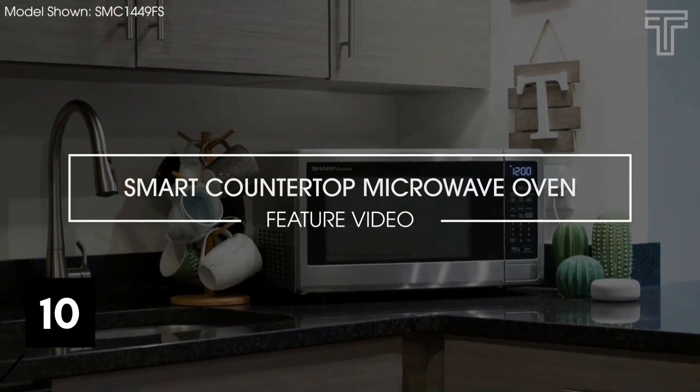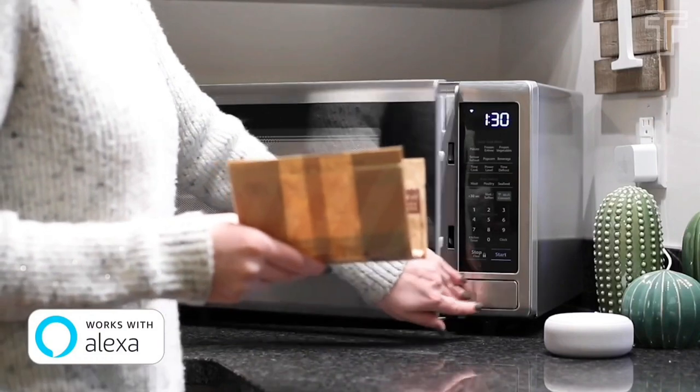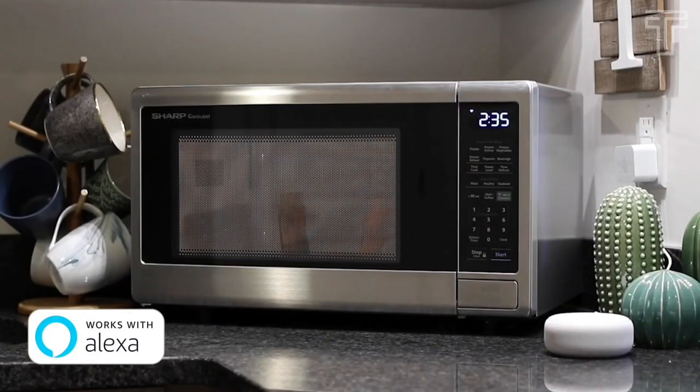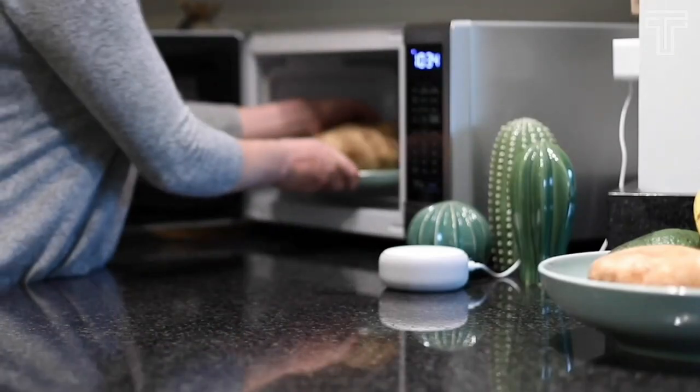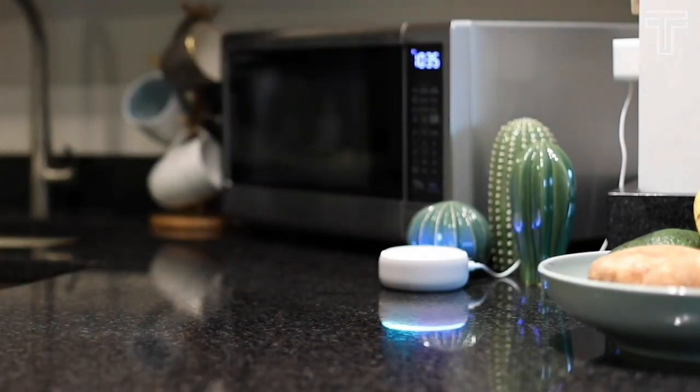Number 10, Sharp Microwave Oven. The first 1.4 cubic feet smart countertop 1000 watt microwave oven by Sharp that works with Alexa, hands-free cooking with over 70 Alexa voice commands. The extra large, white LED clock will set to the correct time once connected to Wi-Fi.